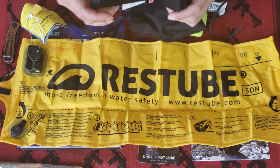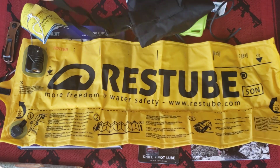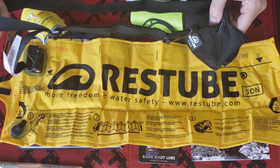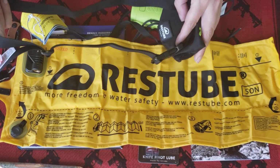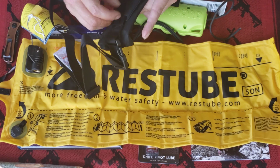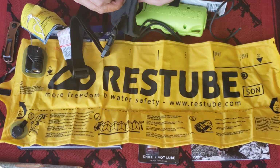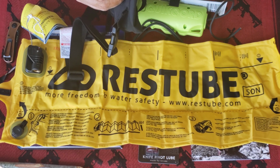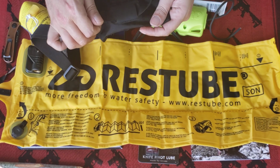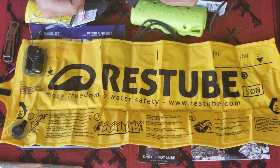Let's see what we've got. Yeah, I'd say that's a waist strap or maybe a leg strap for some. I don't know, it probably gets pretty big, so that's probably a waist strap. And it looks like it's velcroed in, so you could probably take that out and put something different in there if you wanted to.